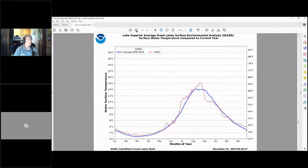My father told me never do math in public. I think it's 14 years if I look at it right, maybe a little more. But anyway, you have a multi-year line that gives you a general temperature of Lake Superior. And then if you look at the red line, that's the current temperature.